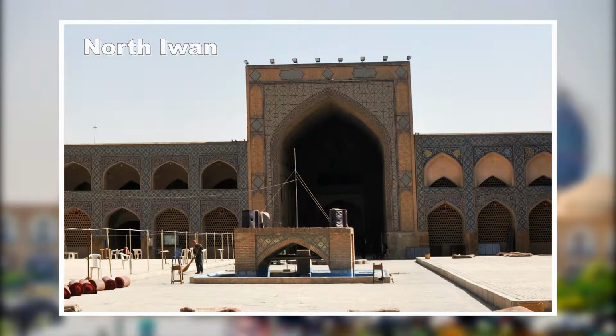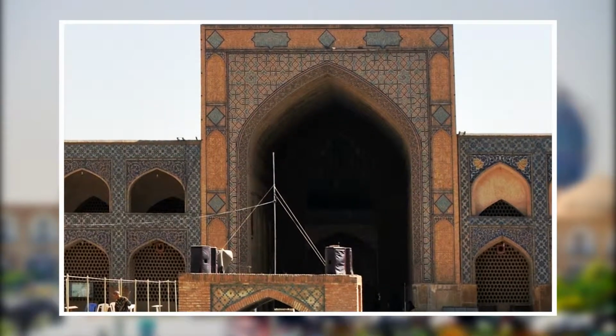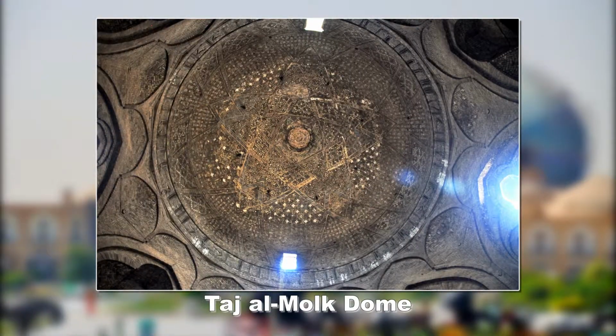The North Dome, constructed a year after the Nizam al-Mulk Dome, is known as the Taj al-Mulk Dome. It also is named after the man who had it built. The two men were rivals, so I'm sure some competition was involved as to who could build the better dome.